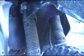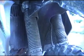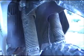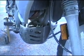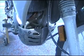Underneath, on the left-hand side of the screen, we have the radiator overflow tank where you fill up your antifreeze, and the right side is a radiator. This is a water-cooled bike. And also down below, you can see you've got the factory skid plate, which is plastic, which a lot of people will go ahead and replace with something aluminum, something a little beefier.